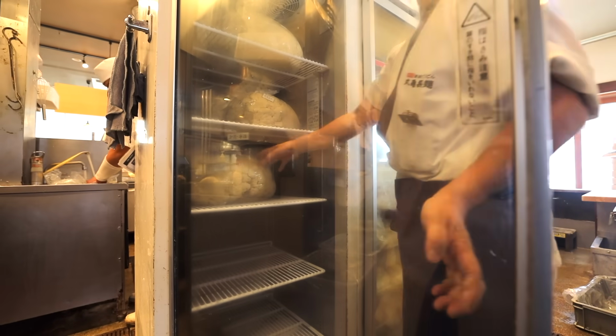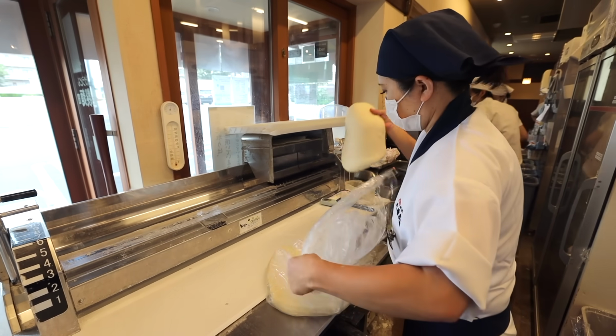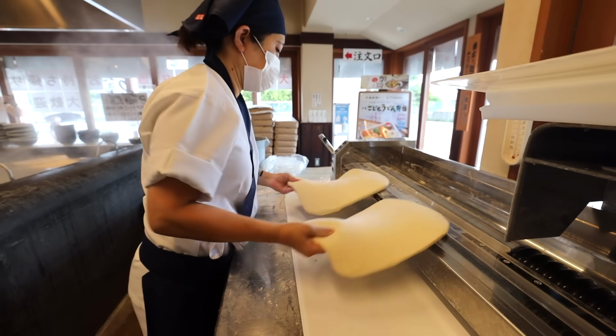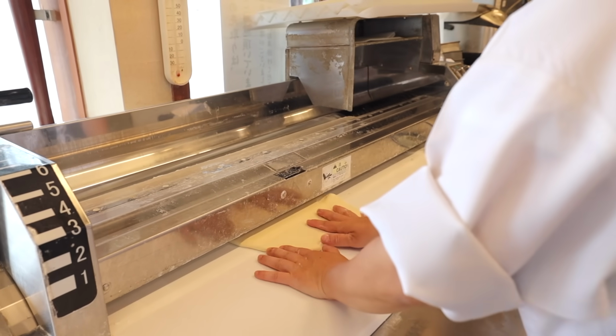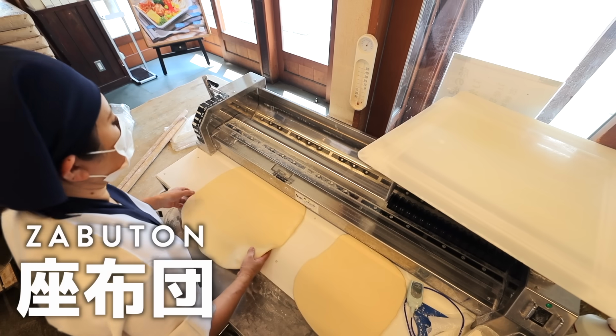Now, the finished dough gets placed into an aging container to rest overnight. Then, the kneading process begins. Aged dough from the previous day is kneaded by these machines. This dough is called zabuton, which is the same word for a flat Japanese seat cushion.